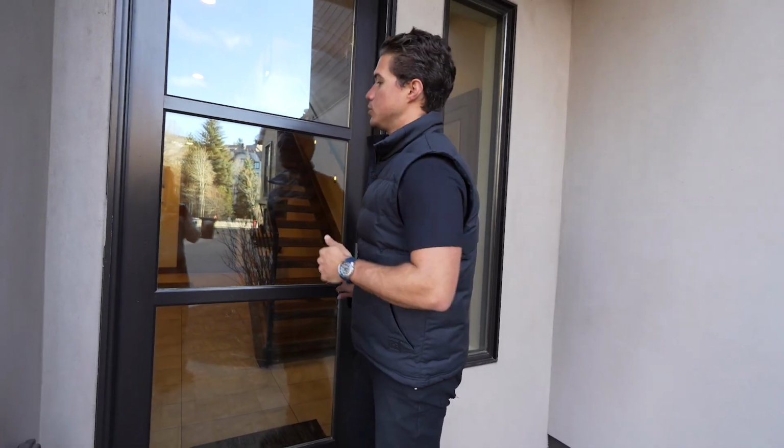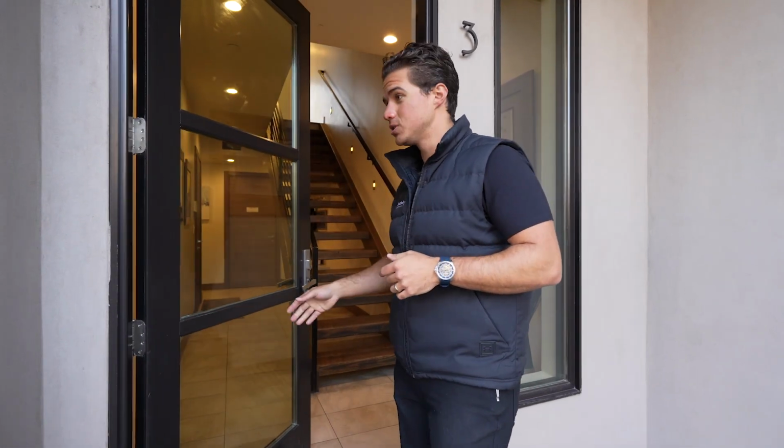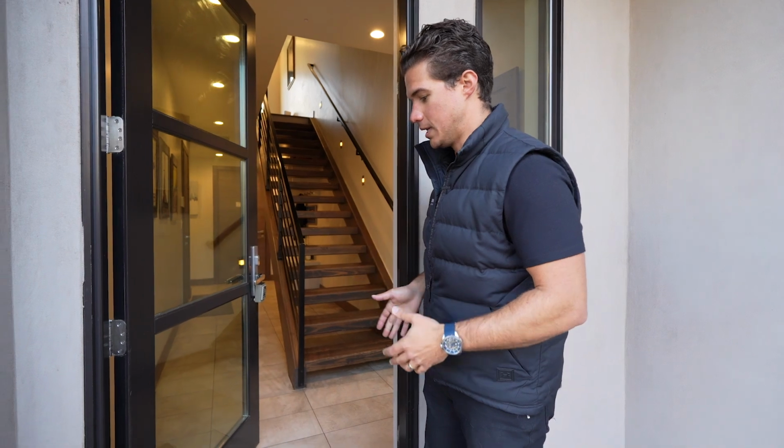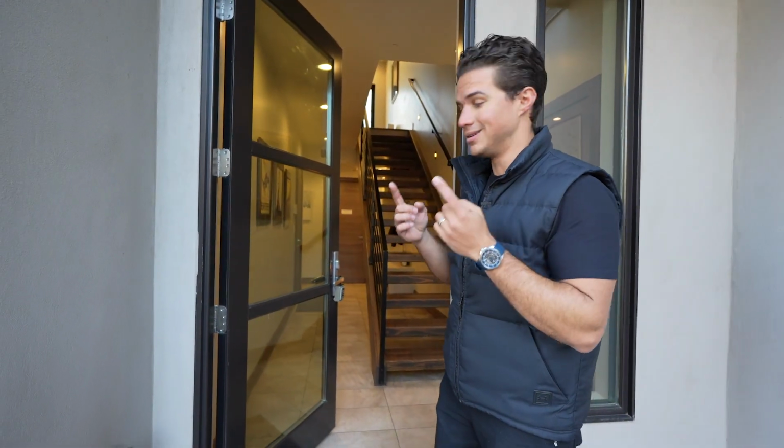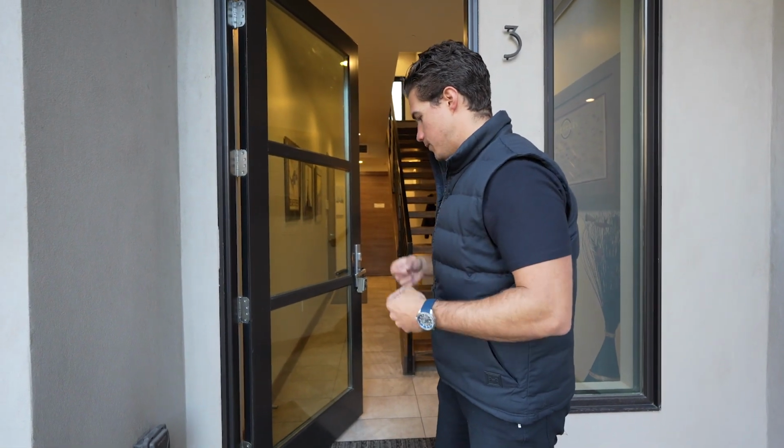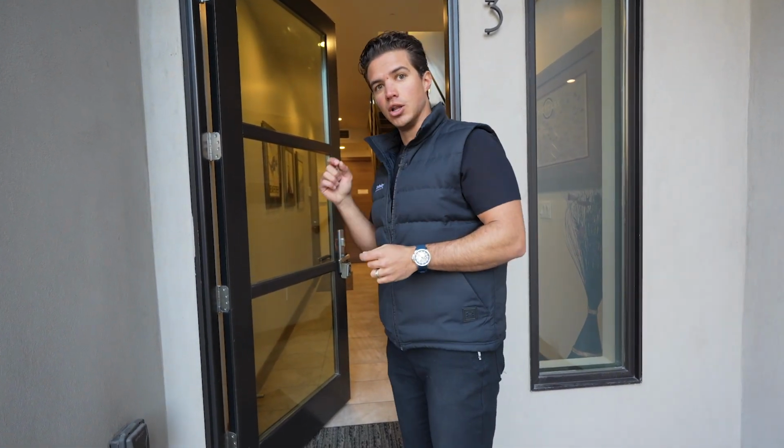This door, absolutely incredible. You'll notice all the doors in this home, including the closet doors, are pre-hung doors, meaning that the frame of the door and the door itself are all one solid unit, which makes it very sturdy and makes for a seamless luxury fit.